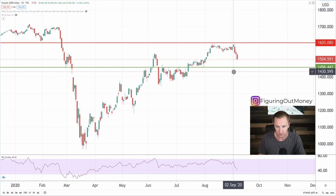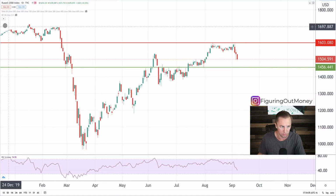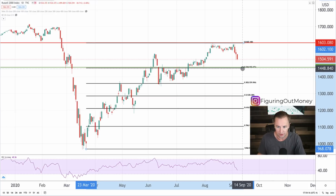When we map out support here, we're looking at this 1456 level as a level of support. We brought out the Fibonacci retracement tool. It pops right down there at 0.236, so 1452. This would make for a good bounce trade right there. If you pull back, you want to buy in, then you can have a tight stop loss. That would make sense to me. And if you get stopped out, I'd be looking at the next level below.